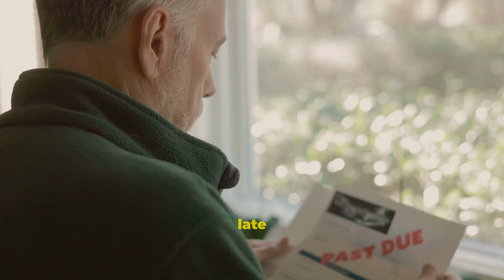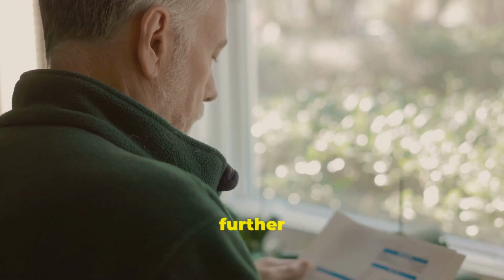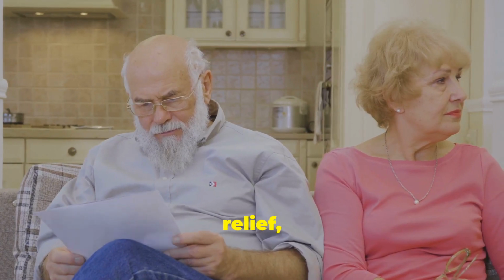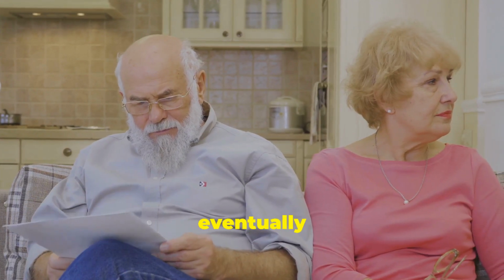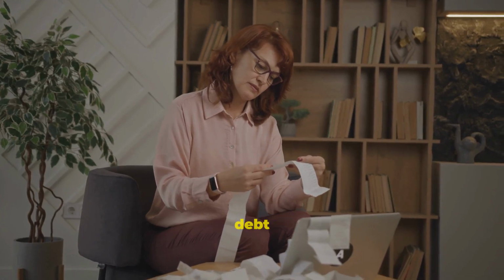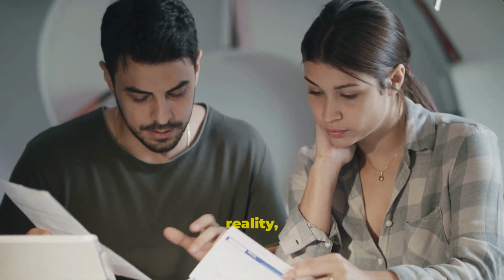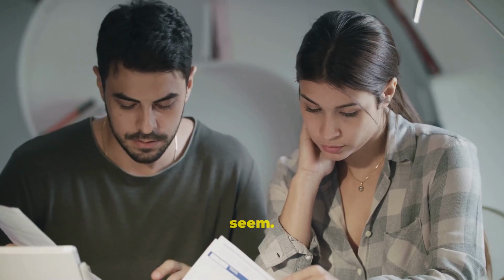In fact, it will only lead to late fees, increased interest rates, and further damage to your credit score. Denial might provide temporary relief, but it's a dangerous illusion that will eventually shatter. The truth is, acknowledging your debt is the first step towards conquering it. It's time to face your financial reality, no matter how uncomfortable it may seem.